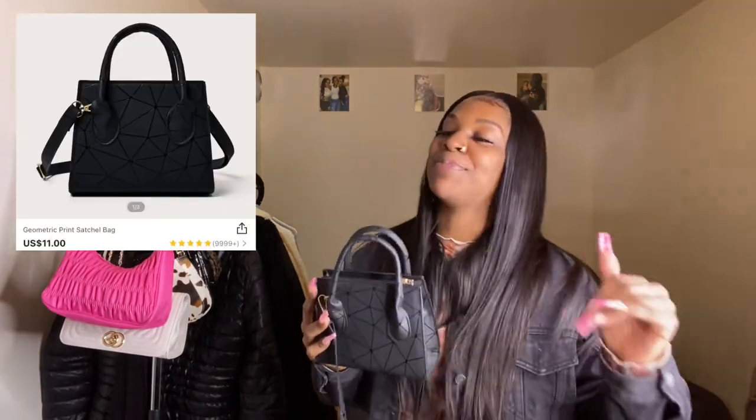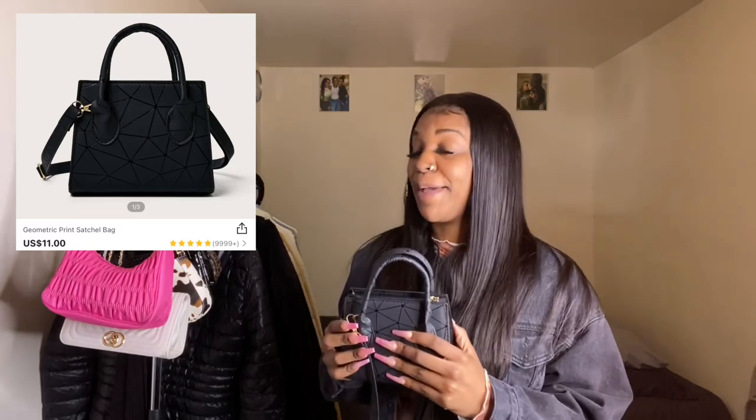So this is the next bag. I feel like every girl needs multiple black bags, actually. Because you need a going out black bag. You need an everyday black bag. Then you need a... You feel me? For every occasion, you need a black bag. So this is the next black bag.